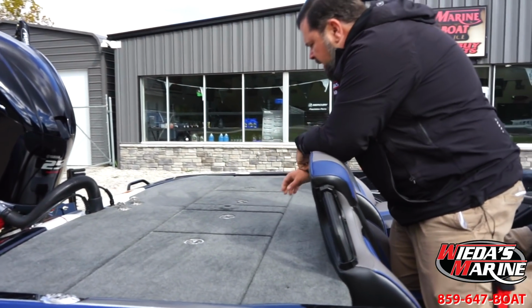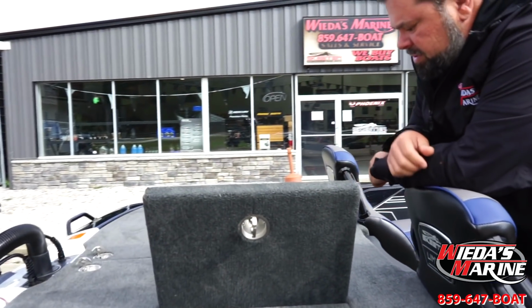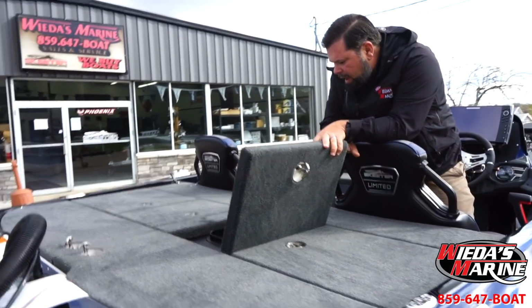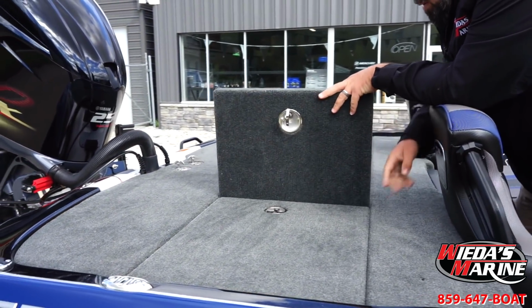Now, one other subtle change for you guys that really follow the changes the manufacturers make is they have changed the live well orientation back to what we've always become accustomed to in a Skeeter. We have a side opening live well. I don't know why they did this. I think maybe, perhaps, it helps keep water from getting in here.